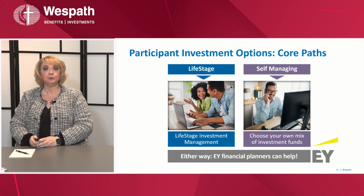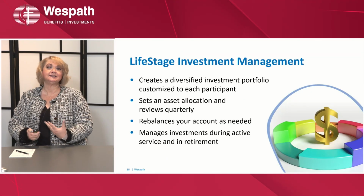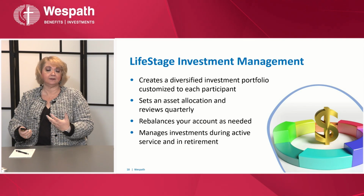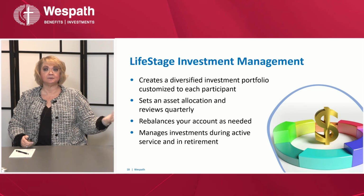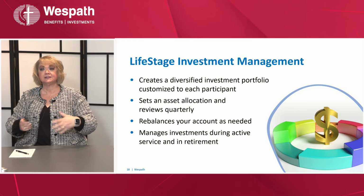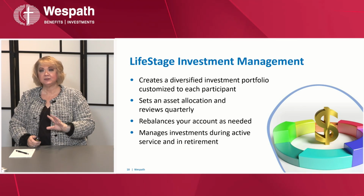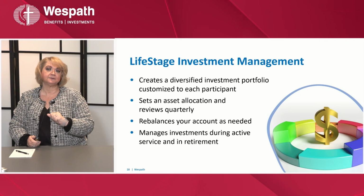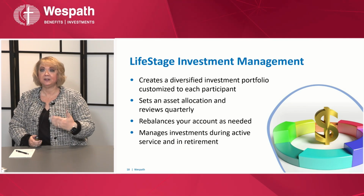So let's talk a little bit more about life stage. So life stage actually just creates that diverse investment portfolio, and it's customized for each participant. So yours is going to be different from mine, different from Frank's, different from David's, because again, it's diverse, it's customized just for you. So it does set that asset allocation based on particular variables for you, and this allocation is reviewed quarterly based on your birth date.